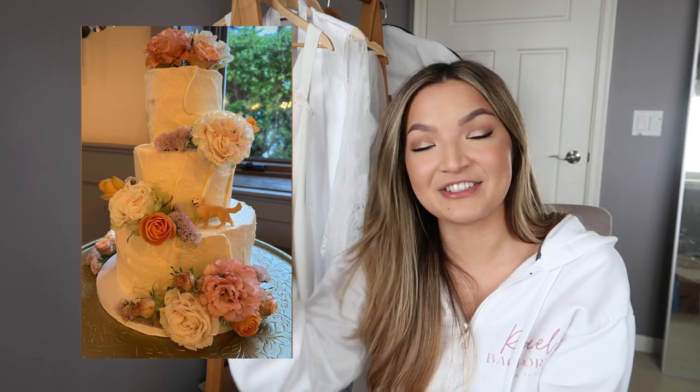I actually also enjoyed the cake cutting more than I thought I would. I didn't think cake cutting was that important at all. I thought it was one of those cliched traditional things you do just because it's traditional.